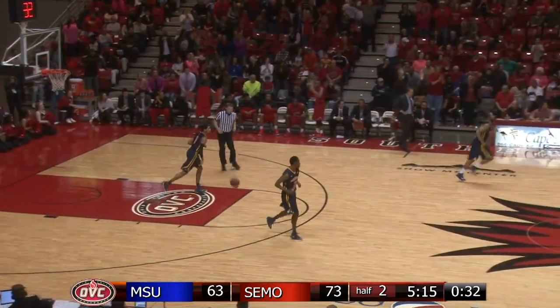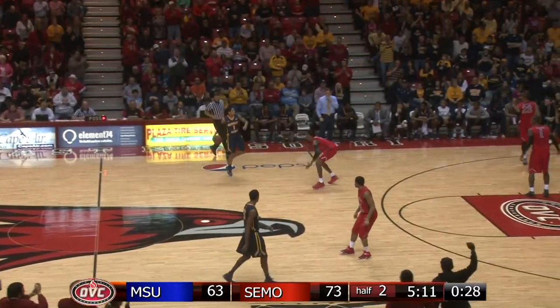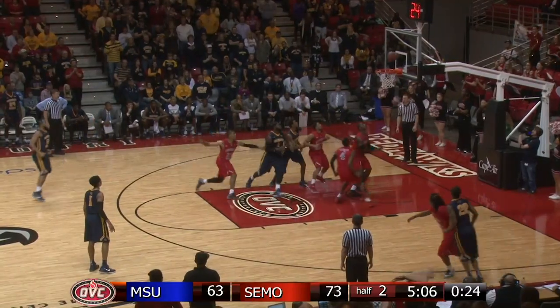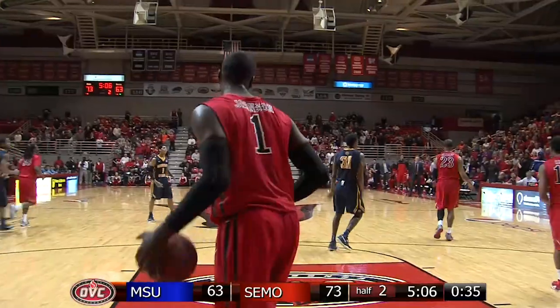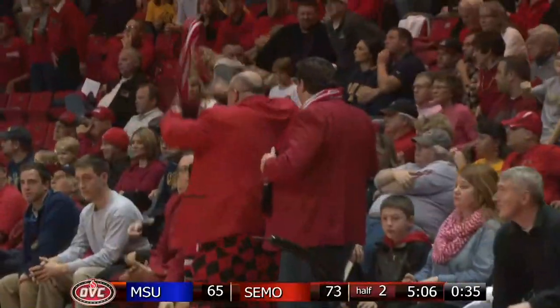And the Racers have it. 73-63, 5:13 to go. Bain across the stripe. Leaves it for Moss. Drives for the floater. It rattles in. Timeout taken by Coach Steve Prohm. Will this allow him to set up a press, or what will he do here?